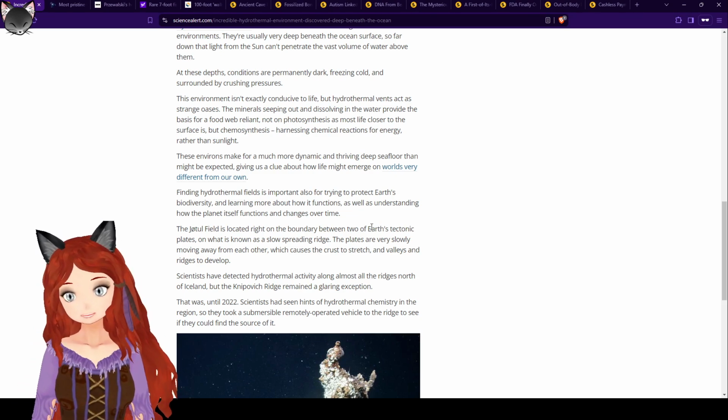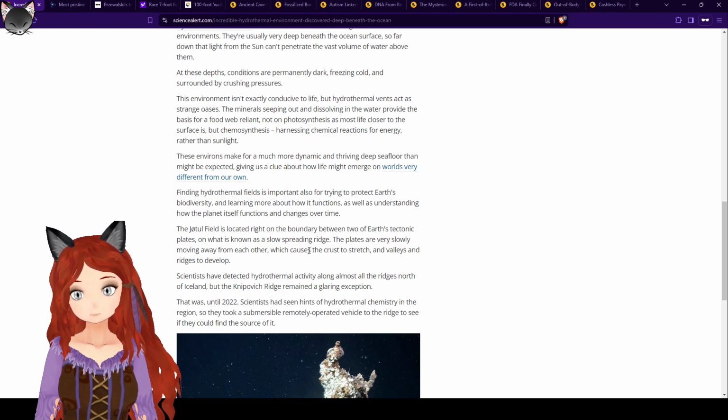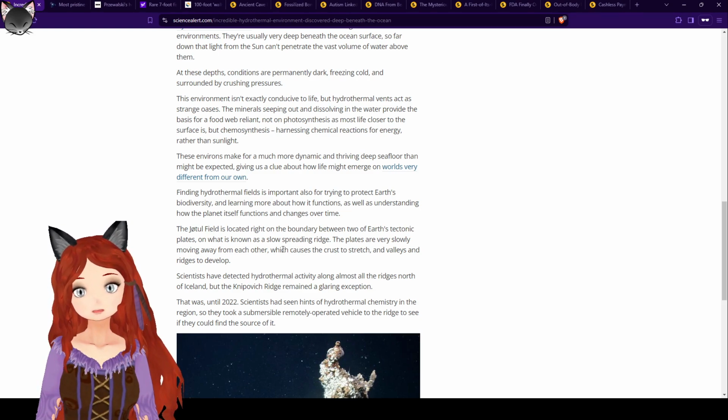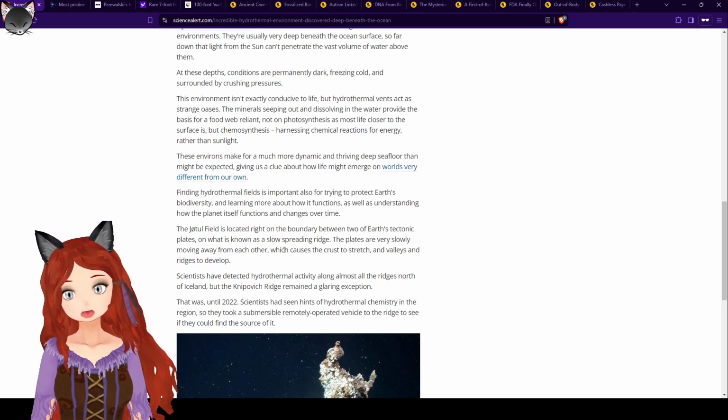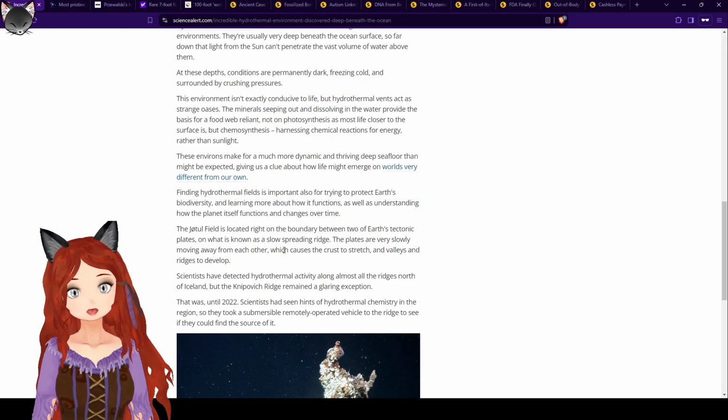Finding hydrothermal vents is important also for trying to protect the Earth's biodiversity, and learning more about how it functions, as well as understanding how the planet itself functions and changes over time. The field is located right on the boundary between two of Earth's tectonic plates, on what is known as a slowly spreading ridge.